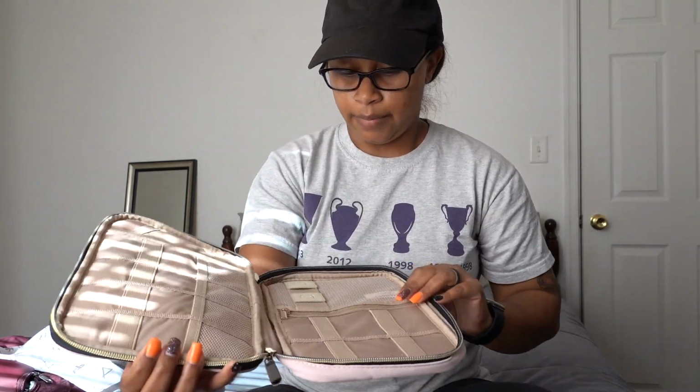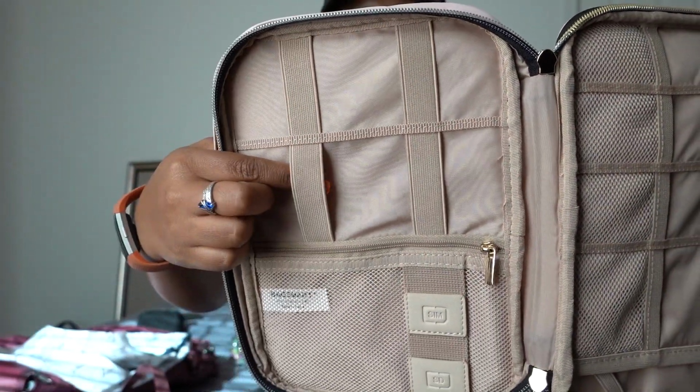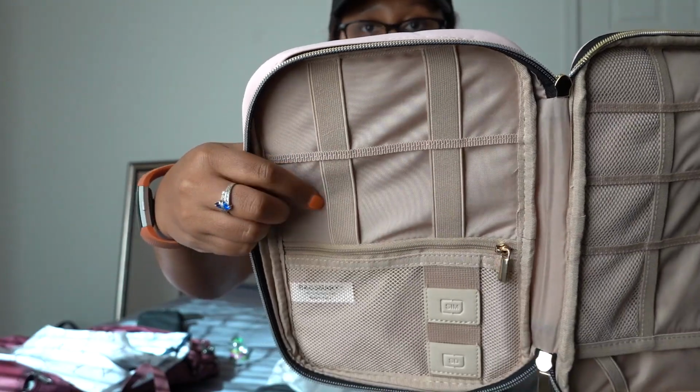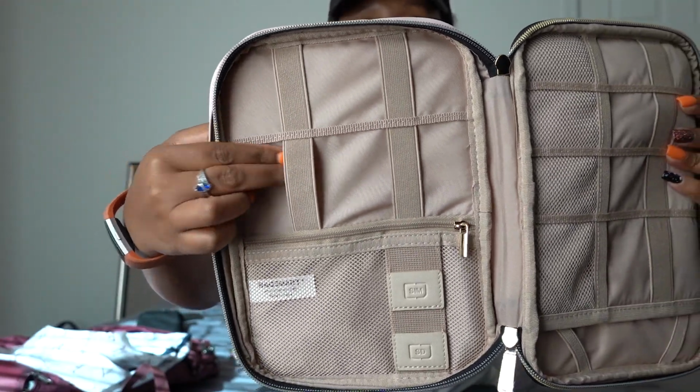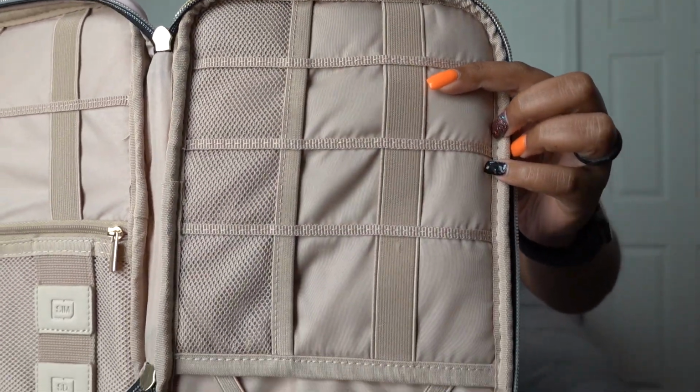And I know that putting them in a little plastic baggie every single time isn't the most efficient way of keeping them organized. So I figured, let me go on Amazon and find an actual case to keep everything organized and in one place. So you open it up, and here is what the inside looks like. As you can see, there are these little bungee things right here where you can slide the cords and whatnot into there.